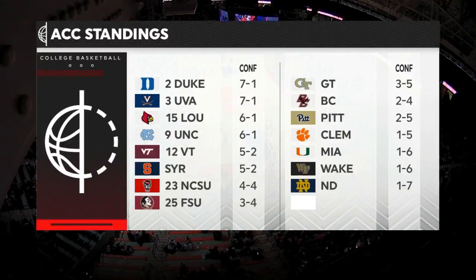Duke and UVA stand as the only two teams at 7-1, but Louisville's been hot. North Carolina looks like they're hitting their stride. Nasir Little is playing excellent. What do you see from the ACC standings right now? Well, I think Chris Mack has done a wonderful job with this team. They only lost to Pitt on the road, right?